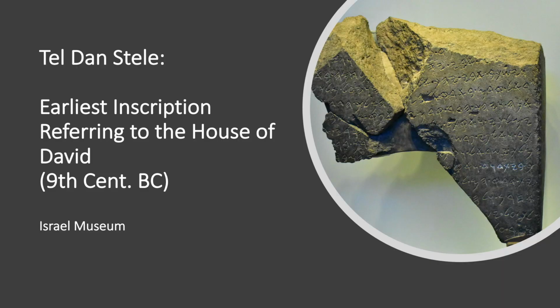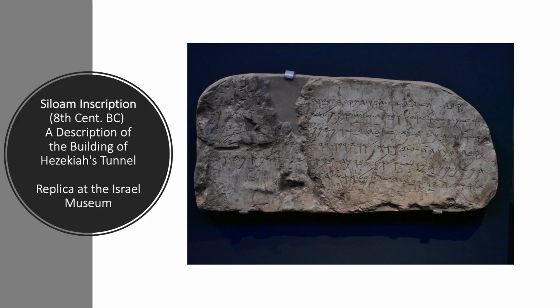This is the Tel Dan Stele. It's the earliest inscription referring to the house of David from the 9th century BC. And all these are from the Israel Museum. Here's the Siloam inscription. This is an inscription that was in Hezekiah's tunnel talking about how it was made. And they found it in the middle where they met.